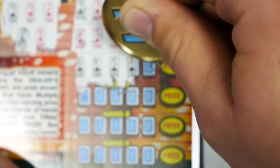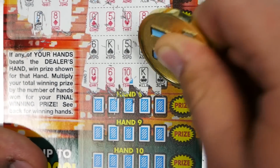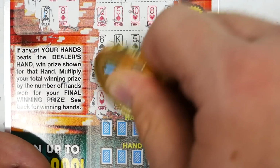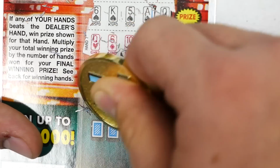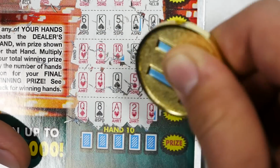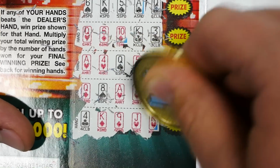We got a 6, king, 5. One more spade right here. Right here, that's a club. Gosh dang it. Queen, 6, 10, king, and a 3. We have an ace, 4, queen, okay. 5, 2. Okay. Queen, 8, ace, 2, and a queen, just a pair of queens. Okay. 4, king, 9, jack, and a king.